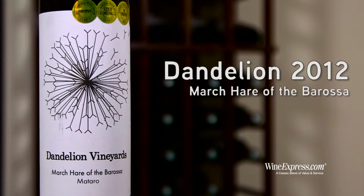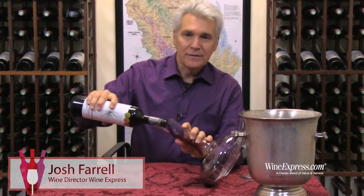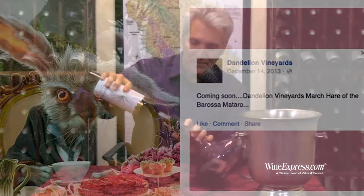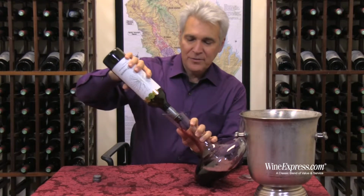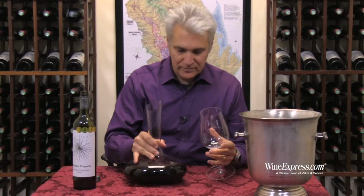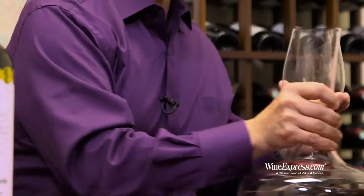Here's Dandelion Vineyards, and this is their 2012 Mataro. They call it March Hare of the Barossa. So Mataro is another name for the Mourvedre grape, which of course is the Rhone grape, grows in France along the Chateauneuf-du-Pape grapes. It's also called Monastrell in Spain, where it grows and makes those fabulous Jumilla wines.